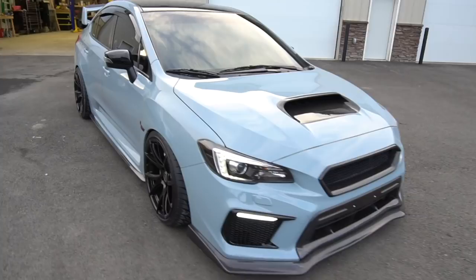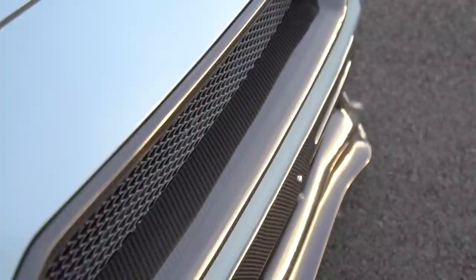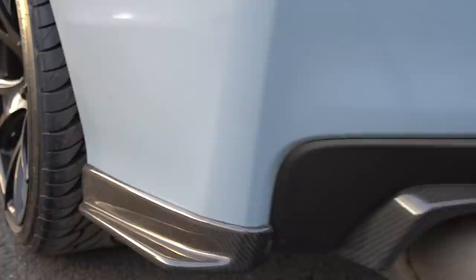I feel like we kind of nailed her with the look. This is everything I've wanted to do to the car for so long. You guys know that. So I'm so happy she looks like this, and there's only more to come.